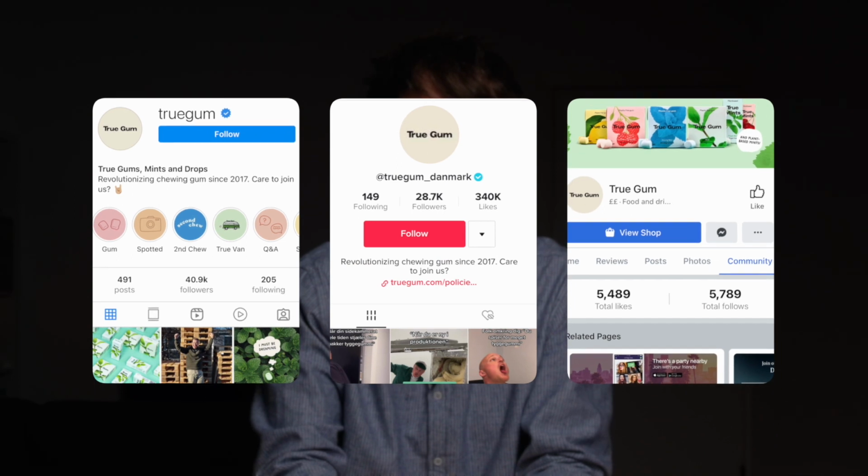Another good indicator of interacting more with the younger segment is that they have like 40,000 people on Instagram, 29,000 on TikTok, whereas only 6,000 on Facebook. And we all know that all the young people have left Facebook, right?